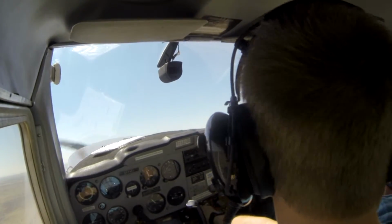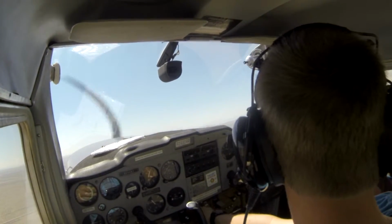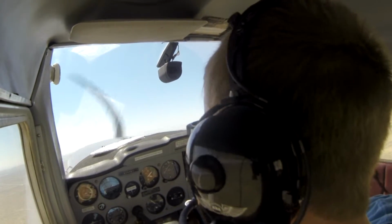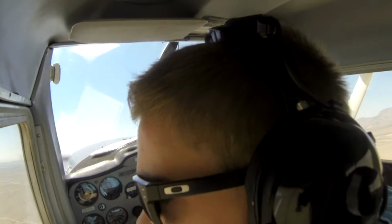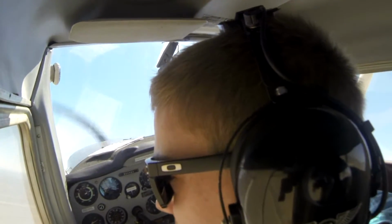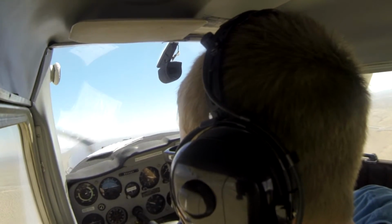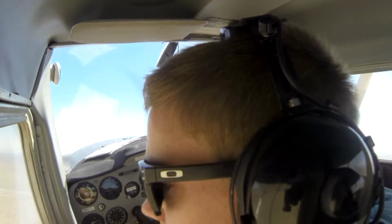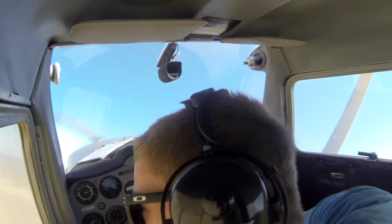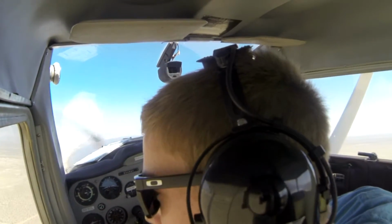Getting a little bit more bumpy. And the wind is holding 110 at 4 for 987. You're on the downwind for runway 12. It's just a little bit longer than runway 26, but I'll just keep you on the downwind here for runway 12. Runway 12, you're clear for the option. Clear for the option, runway 12, 987.